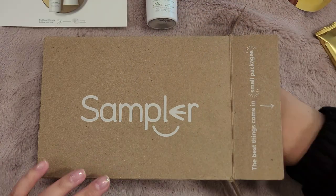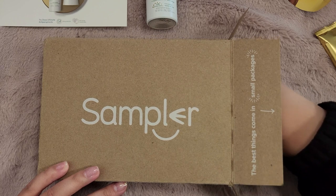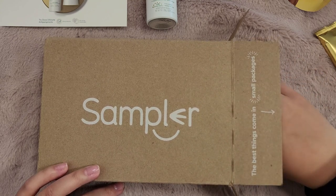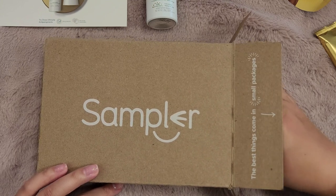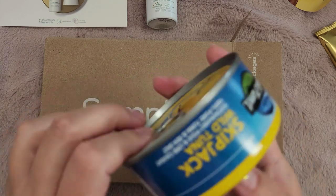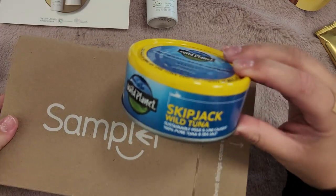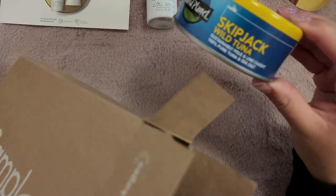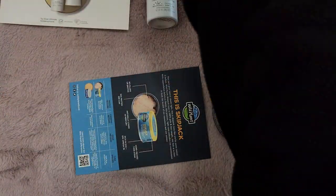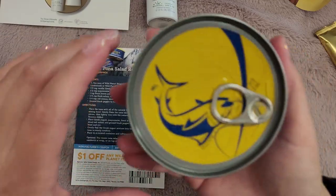How many more items are in here? I feel something really big. Wow, what is it? It's really big. Whatever it is, it's the size of my hand at least. What? It's a can of tuna. That's so cool. Hang on, I want to move this out of the way. Let me just check. Yeah, there's nothing really else in there. I didn't think so. Hang on, because now I'm really excited about my tuna. It's a can of tuna, you guys.